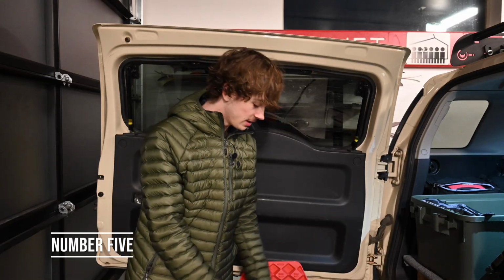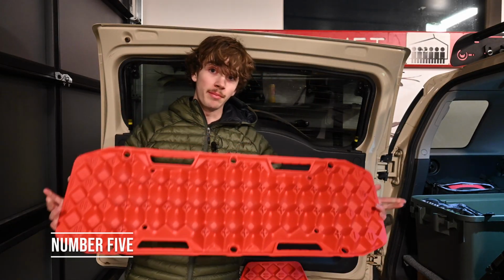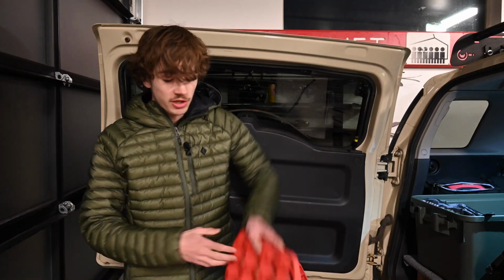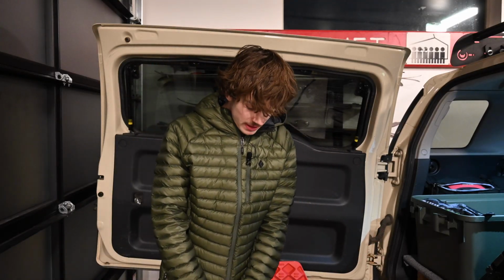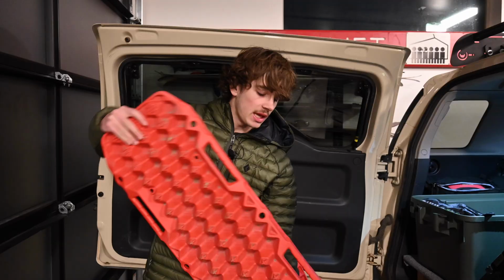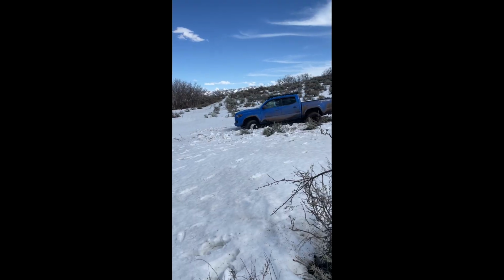For number 5 on my list, I'm gonna put my traction boards. These ones are from Bunker Industries, and I've had these for probably closer to 2 years now, a year and a half probably. And these have got us out of some sticky situations. I'm gonna place some of these on the screen.